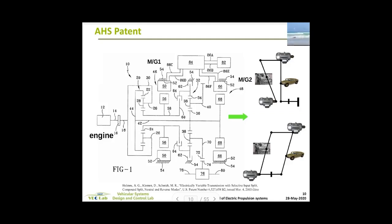So if you look, now we can see here is one PG. Here is another PG. And this is a motor, right? And this is another motor, right? And then this is the output. Here's the engine. And then you have a clutch here. Then you have a clutch here.